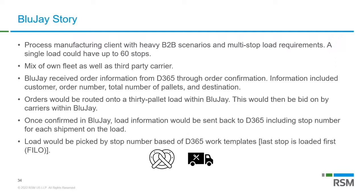They had a mix of their own fleet as well as third-party carriers that would bid against these shipments within BlueJay. BlueJay would receive the order information from D365 through order confirmation, and this included updates as well. If you changed a sales order or a transfer order within D365, an order confirmation would have to occur again to send that update back to BlueJay, and the order information would be updated within BlueJay itself. This information included the customer, order number, total number of pallets, as well as destination.